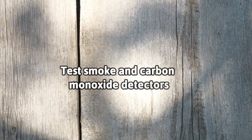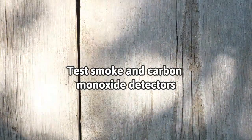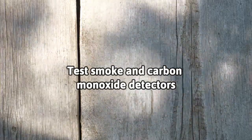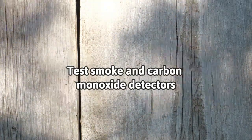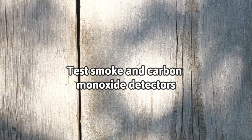Number 9, test smoke and carbon monoxide detectors. This should be done probably every 6 months. If you have daylight savings time in your state, make sure that you check your smoke and carbon monoxide detectors on those dates, right? That's a good thing. Hey, put it in your calendar. I'm gonna check these things out.